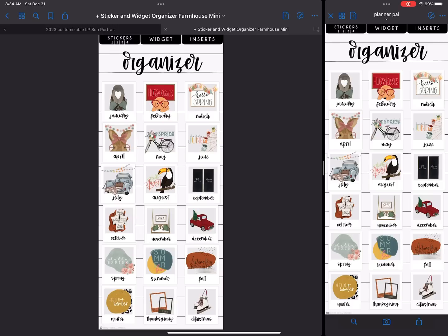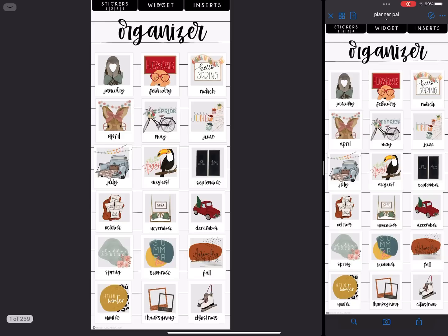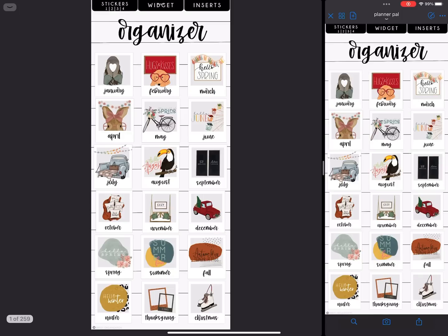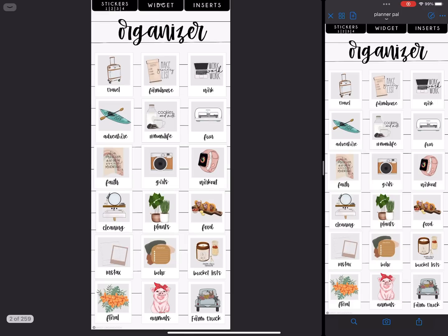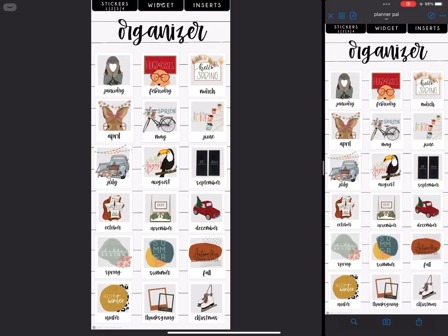So like I'm going to click both of these at the same time. Oh, the Planner Pal actually loaded faster that time. Okay, so like let's click on May. So there's your difference. Let's see, let's click on June. So see, I've had the Planner Pal open for just a minute, and so it seems like whatever you have open longer, it just starts loading faster. It's actually loading pretty good, so I don't know if that helps you guys out, whether you guys want to add it inside a Planner Pal or not. I am using an iPad Pro, so maybe that loads stuff a little bit faster too.